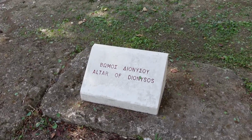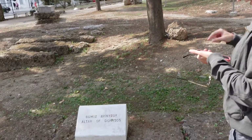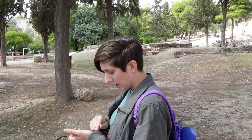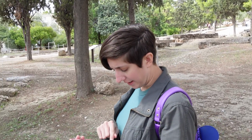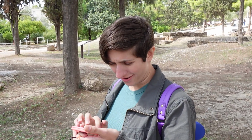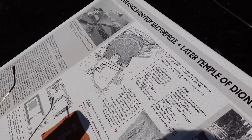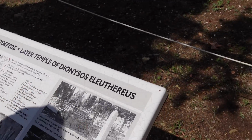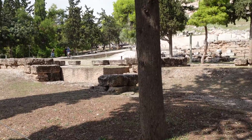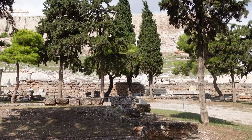Altar of Dionysus. That's what they said. It's kind of a religious faction, I think, that came into the area. I saw that Dionysus was the god of something, I think maybe wine, which sounds kind of right. So it looks like there was a whole area here, the later temple of Dionysus. You can see there's still some ruins, some old structure here, and then the theater up behind that.